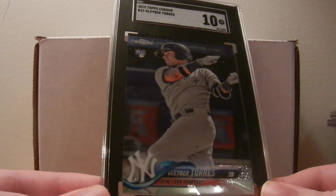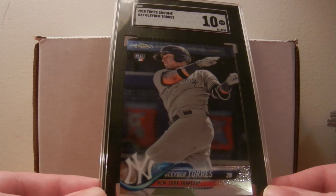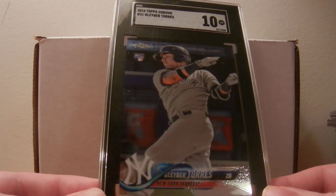And then I sent in the base, which got the gem 10. So I was pleased with this one because I was hoping for some 10s on the Gleybers, and this one came back a gem 10. So overall, that was the submission. As you can see, kind of some rough grades in there, but I did get some 10s and some of the grades I did expect.